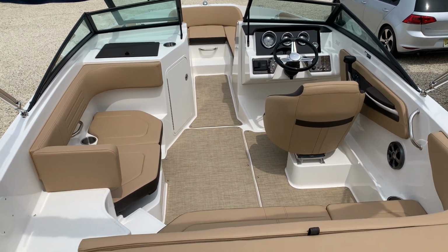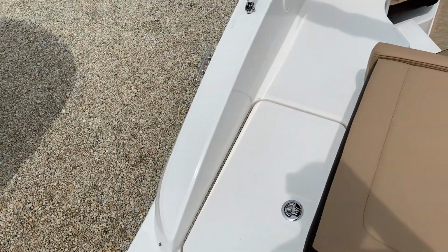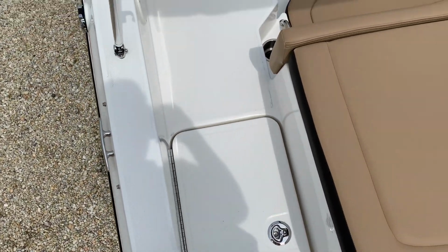2019 Sea Ray 19 SPX. Right now I'm standing on the swim platform. So walk through the transom. There's an area for your batteries. Got a nice sun pad right here.